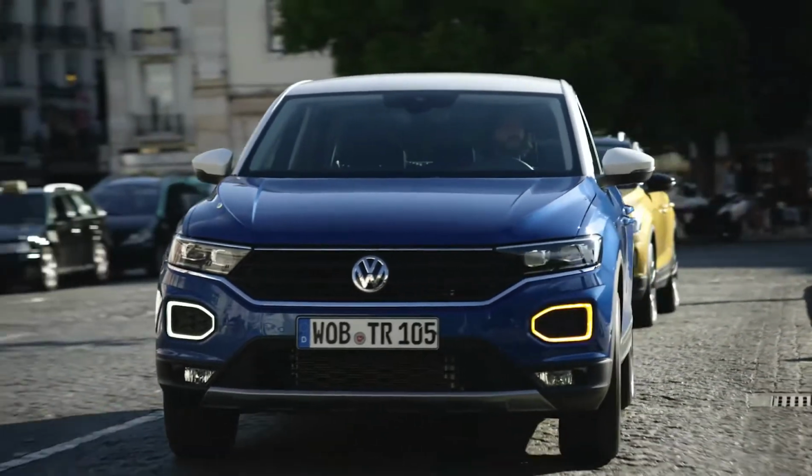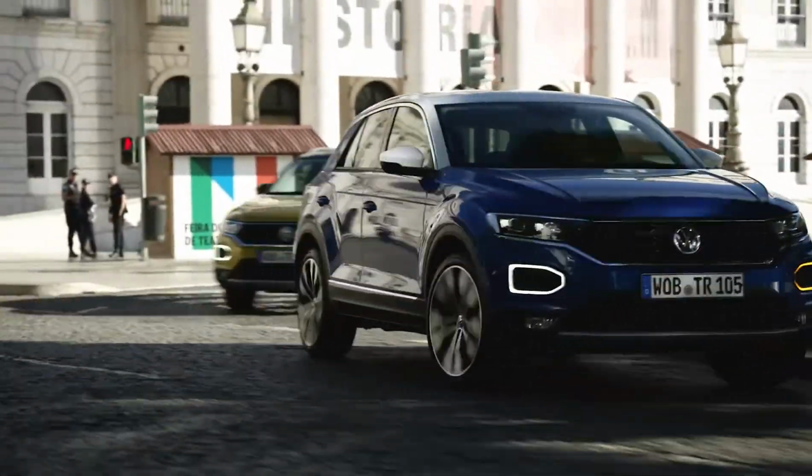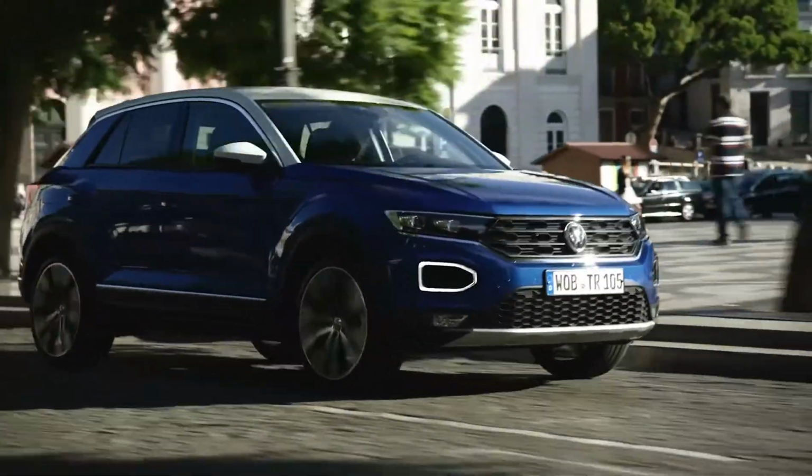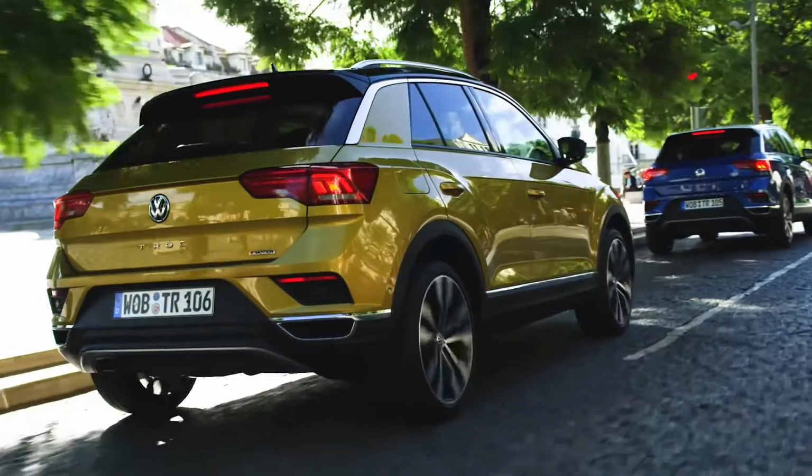So if we look at the positioning of the car, with the new generation of the Tiguan, we just fill the gap for the small, compact SUVs. We have a really progressive design language, especially the C-pillar with the coupe character of the car gives it its own positioning within the brand, so a brand new model with its own positioning below the Tiguan.